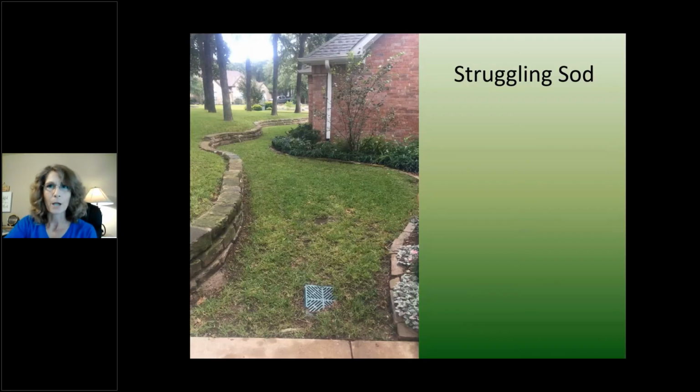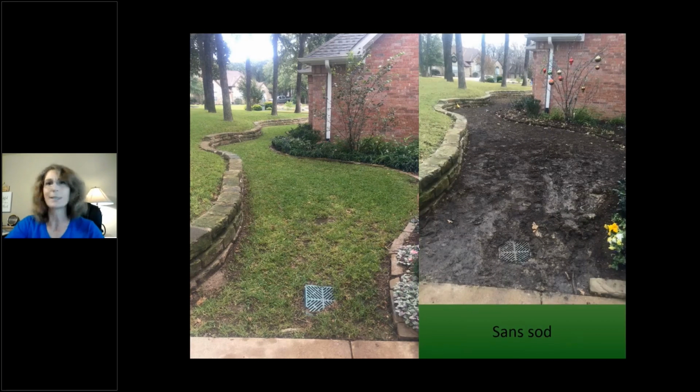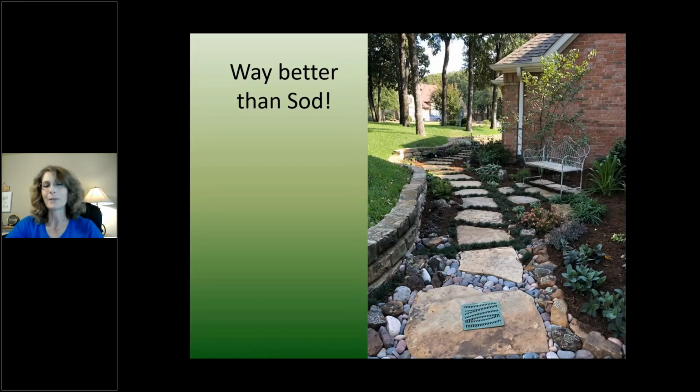So, all right, this particular client in South Lake, they would have to resod, or they did it with plugs instead of squares of sod, but they would plug this lower area almost every year because it's so shady that area would decline. So I'm like, well, why even have sod down there at all? Don't you want to have a walkway through that area? So we ripped up the sod and added a flagstone walkway.